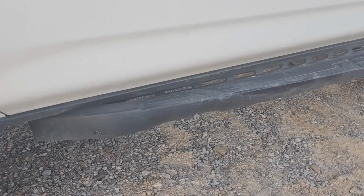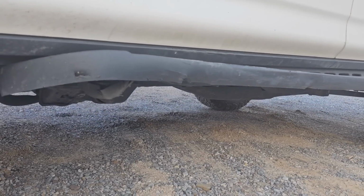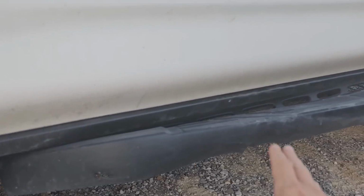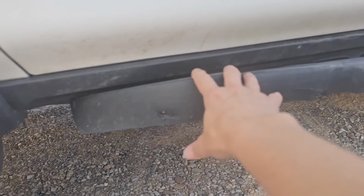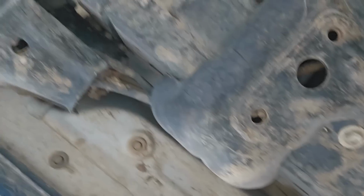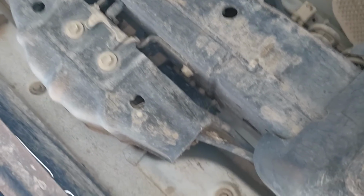I would definitely get rock sliders instead of, well, I don't know if you can tell, but I have this running board, and you can probably see how bent it is from hitting rocks. I go on a lot of really rough roads, so rock sliders would probably be good. I need a beefier skid plate. I'll go ahead and put the phone under the car. I don't know, you probably can't really see, but there's probably a lot of dents and dings on my undercarriage there from all the various rocks and, I don't know, trees, stuff that I've hit over the years.